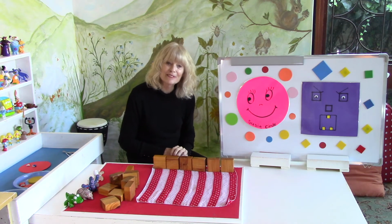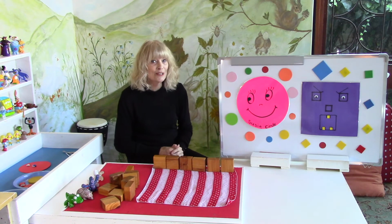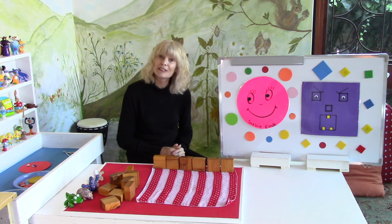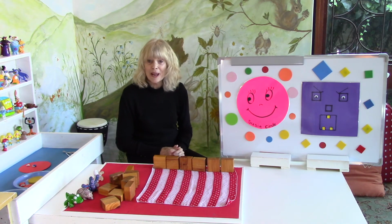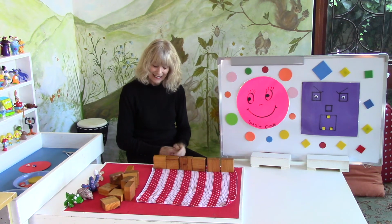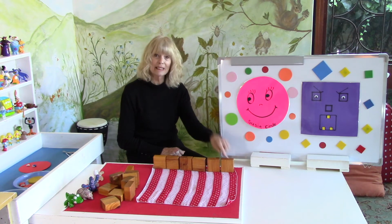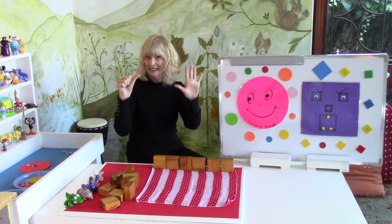Sing a song of numbers, count them one by one. Sing a song of numbers, we've only just begun. One, two, three, four, five, six, seven, eight, nine, ten. When we've finished counting them, we'll count them once again. 1, 2, 3, 4, 5, 6. A 5 and a 1.